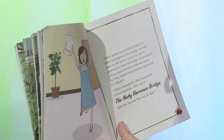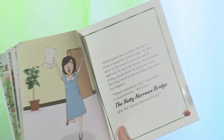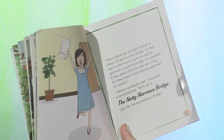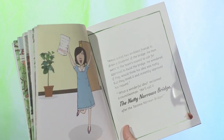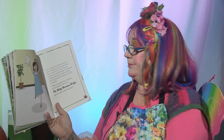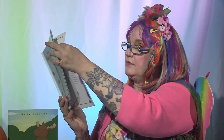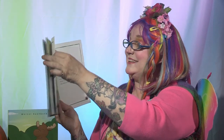What a wonderful idea, exclaimed a councilwoman. She looks very happy. We'll call it the Nutty Narrows Bridge after the Tacoma Narrows Bridge in Tacoma, Washington. Can you tell the author probably lives in Washington.